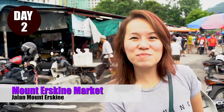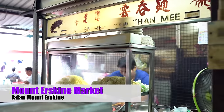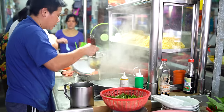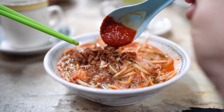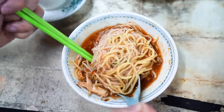Good morning from Maluski Market! This is a great spot for breakfast. I'm still very full from last night's dinner, but that didn't stop me from trying the delicious Hokkien Mee in Mao Erskine. The spicy and flavorful broth is served with shrimps, slices of pork, bean sprouts, and noodles.